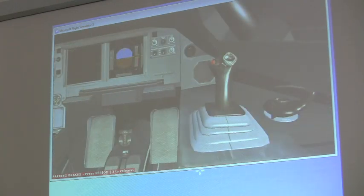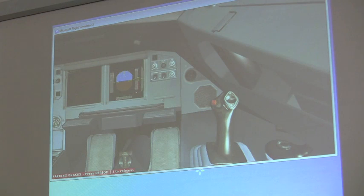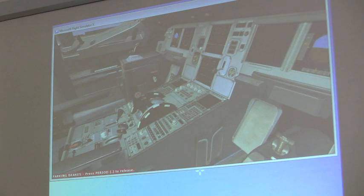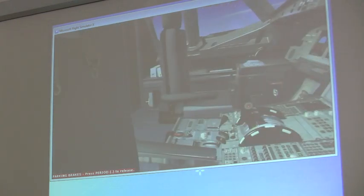We are particularly happy with the way the reflections are done on our flight surface and all surfaces that have reflective abilities. So for the first time, I'm showing you this PC.